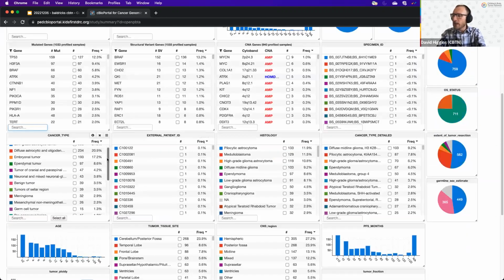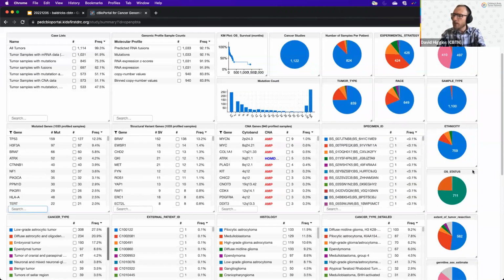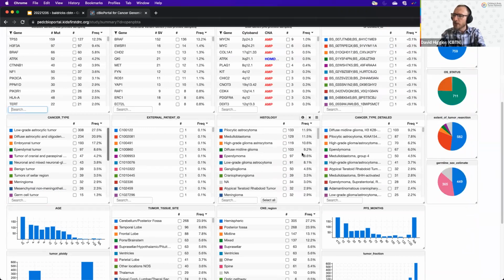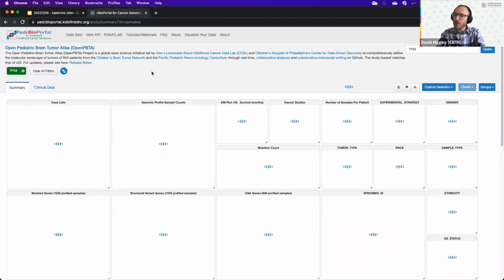It also provides information on, for example, patient demographics and race and ethnicity, as well as tumor types and tumor histologies. And so, again, to go back to my library example, you want to begin to apply filters to be able to narrow down. For example, maybe I'm interested in P53, and so I can add a little checkbox there. And then I can apply and select just these samples.